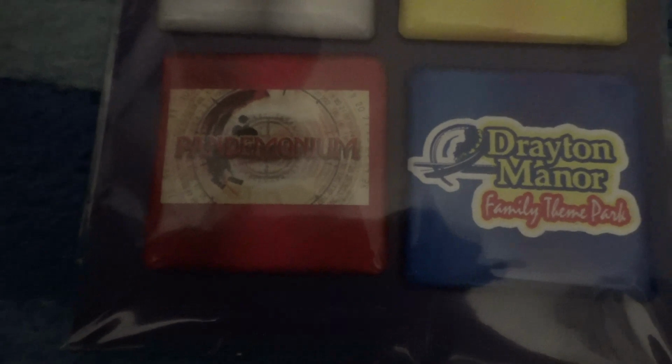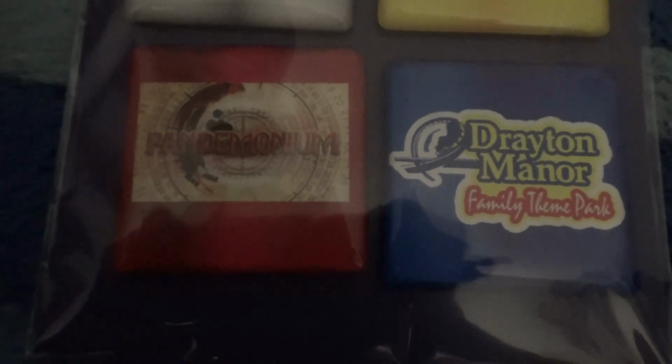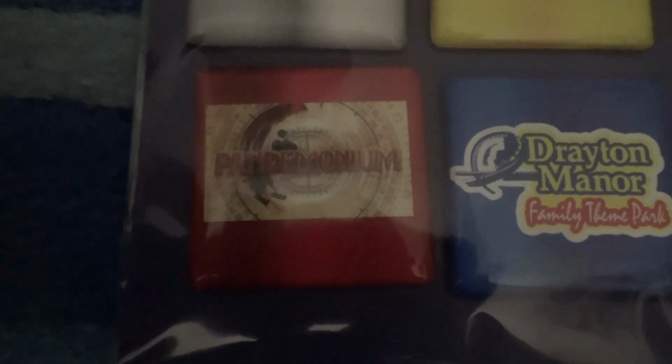Of course, you've got one for Pandemonium there as well. Now, normally, I don't buy merchandise for rides that I haven't been on. However, the other two rides that are on the magnet, I did go on, and this is the only one that's a ride that I didn't go on. So it's not as if I could have chosen which ones are in here. This came as a set, and it's not as if I could have taken the Pandemonium one out and only got the other three. So I have got one for Pandemonium, but I never went on that ride.